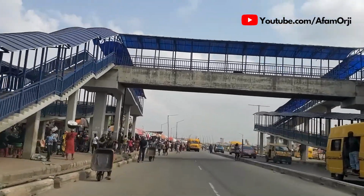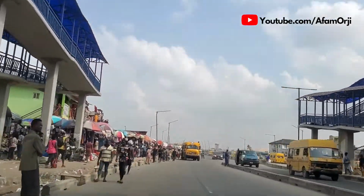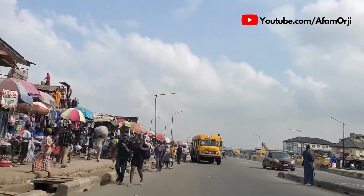This pedestrian bridge you see is what a typical pedestrian bridge looks like in Lagos. This is exactly how they are built.